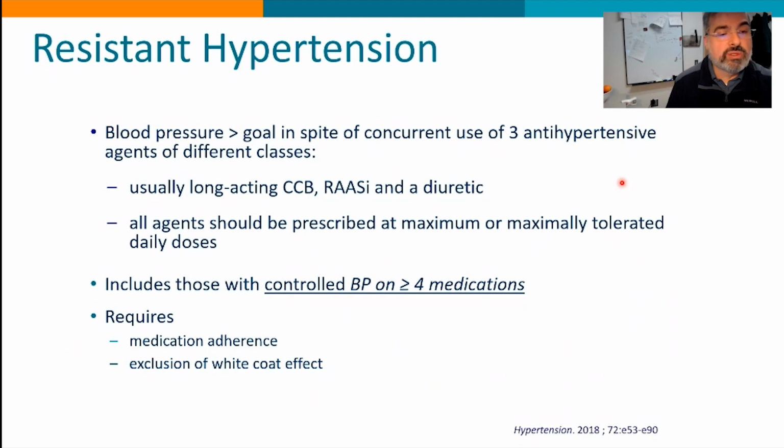And all agents should be prescribed at maximum or maximally tolerated total daily doses. For example, losartan, the maximum dose is not 25, it's 100. Lisinopril, the maximum dose that we use is 40. Chlorthalidone maybe is 12.5, 25 milligrams, and so forth. Calcium channel blockers, a lot of people want to get it up to 10 milligrams a day, and the same with nifedipine.